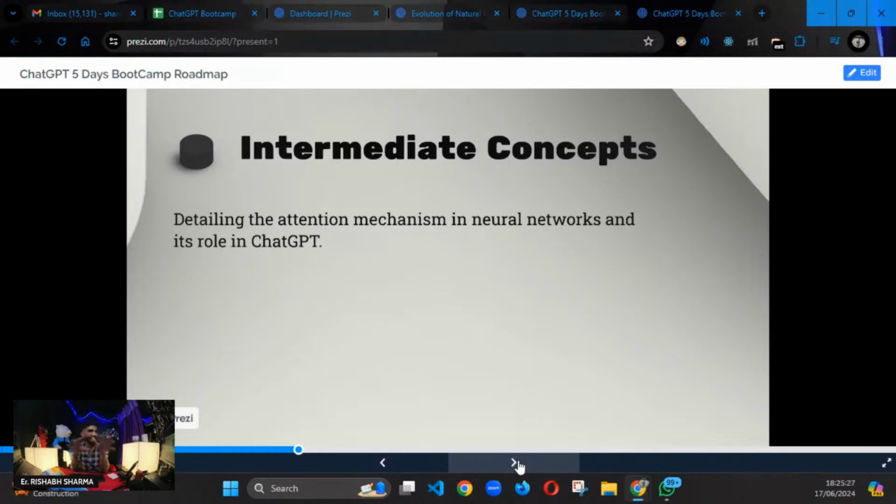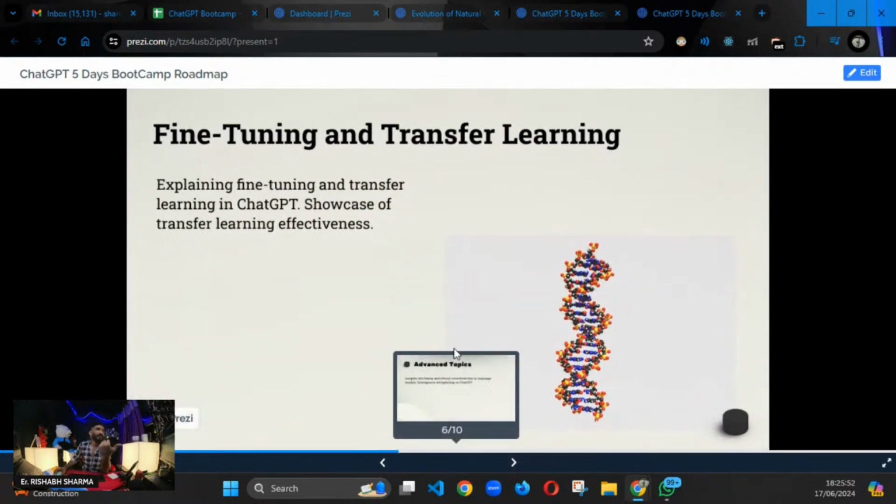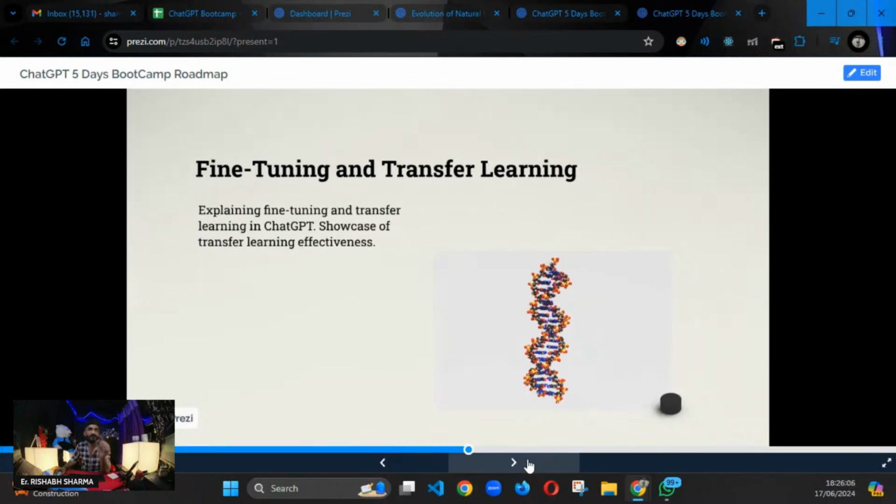So day three is some intermediate concept, but yes, day three is going to be a very important day, as we are going to cover the attention mechanism on day three. Detailing the attention mechanism in neural networks and all those things we are going to cover in this intermediate concept session as well. Then we land on the fine tuning and transfer learning mechanism. So how to fine tune your prompts in ChatGPT, and how to effectively transfer the learning, that is something we are going to cover in this session.